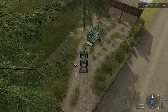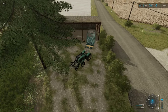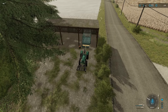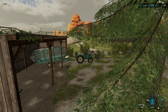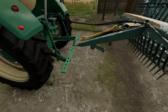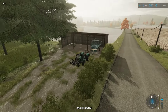Right, let's get this over in the far corner, I reckon. And we can actually park it relatively straight. Ish. Try not to hit the back. About there is probably right. There we go. Right. First bit done.